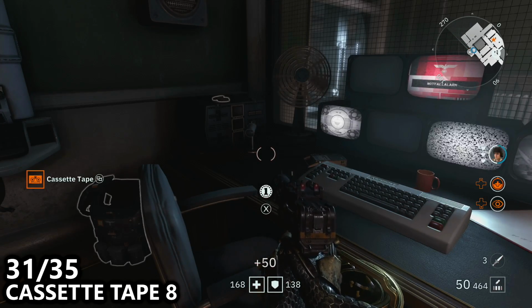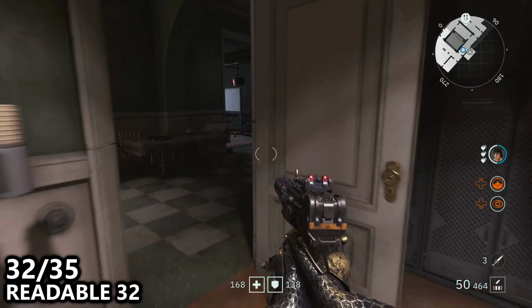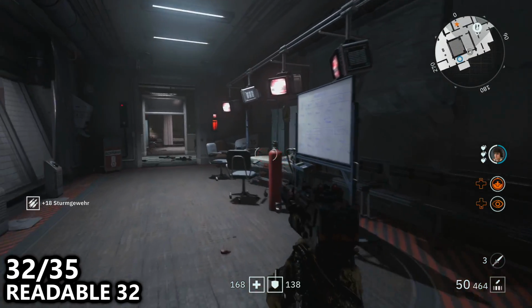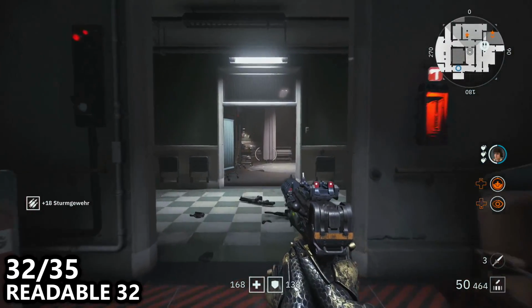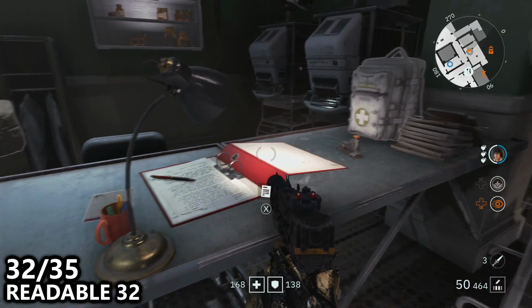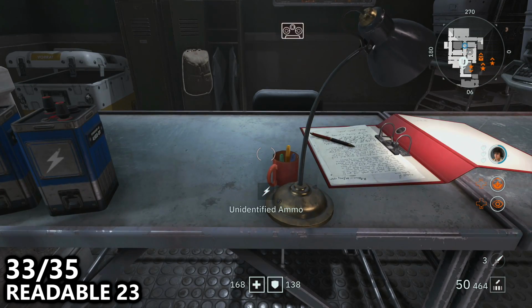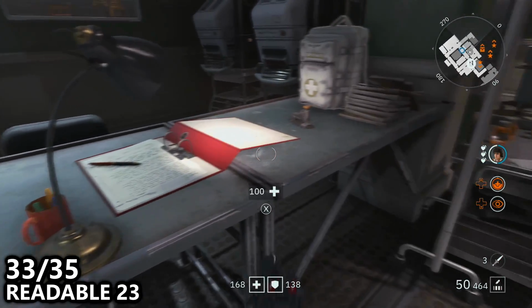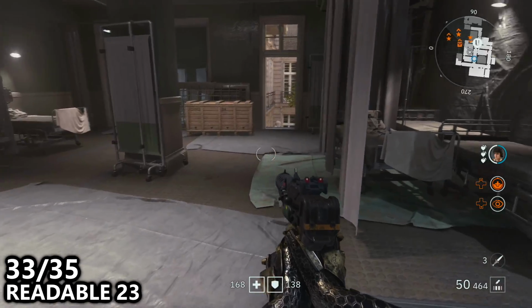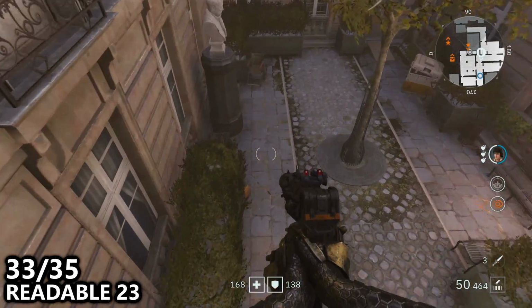Then we can head back across in the opposite direction to the other side of this area of the clinic or hospital. And as we enter the far room, take a look to your left. On the table, you'll find a readable note. Then what we can do is turn around 180 degrees from this note in this room and fall down a window into a courtyard to find another readable on a park bench.